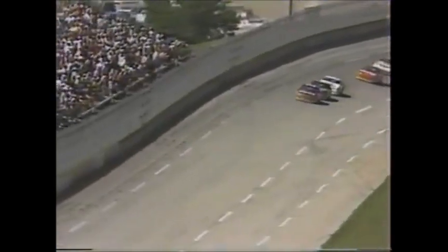And by the way, this is the first time that Benny has missed a Winston 500 after 19 in a row. Wish you were out there? No. Looks like hard work to me. Schrader and Mark Martin are first and second, Davey Allison third, then comes Bill Elliott.